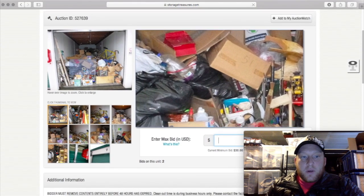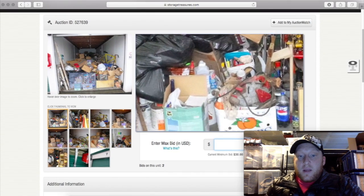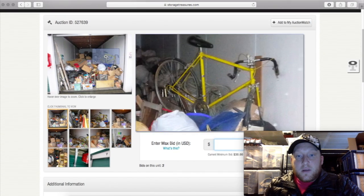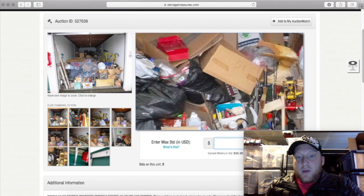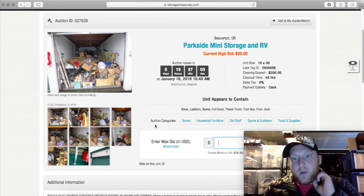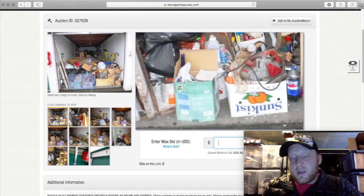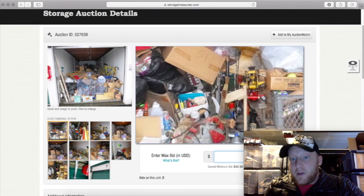So look at this one. It is a crazy mess in here. So this is one I would not pick up. I just don't have the time. You may get this one cheap, right? It's going for $20. So some would say, hey, if you get it for 50, you've got to find $50 worth of items in there, right?